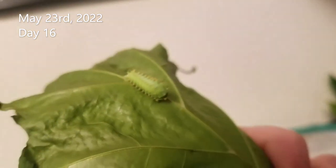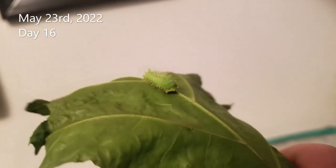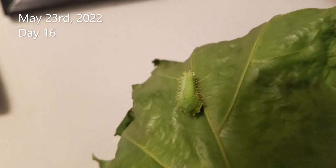They're doing really good. Hopefully my camera will focus. It looks like it's a little blurry. Let's clean that up. Let's see here. There we go. My camera lens was a little blurry, but here is what they're looking like.